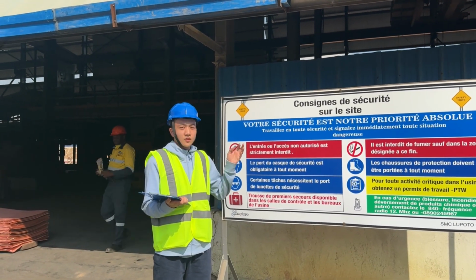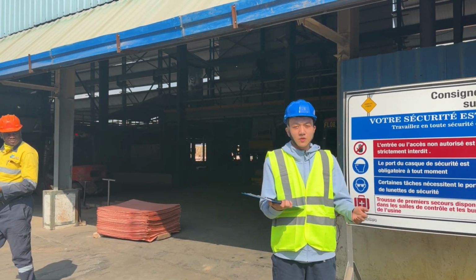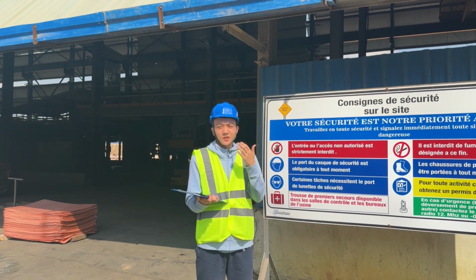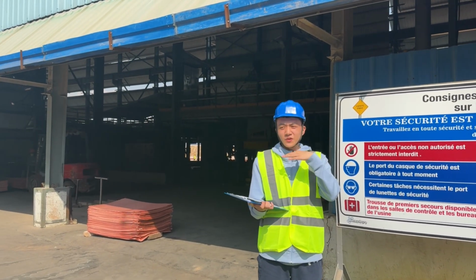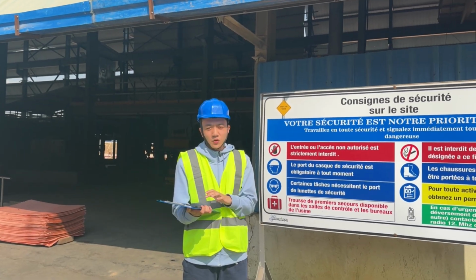This is the production line of this cobalt mining factory, where workers are now extracting cobalt and copper out of the rocks. And now we're exposed to this very strong chemical smell, which is why we're supposed to wear masks. This very strong acid chemical smell is very detrimental for the environment and for the workers.